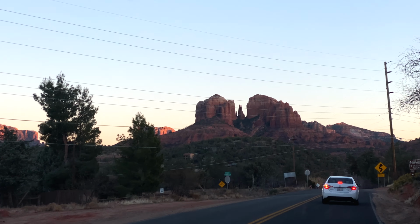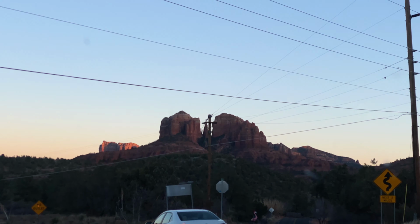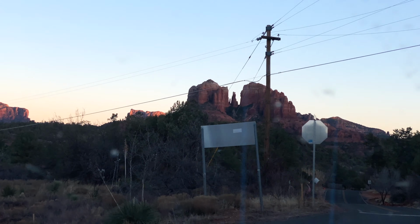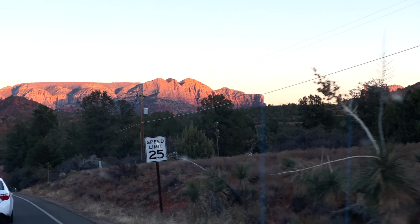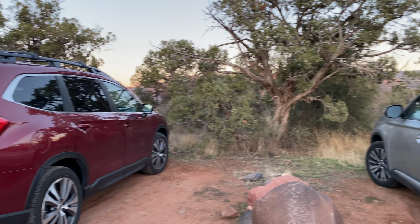It's not as boring as I thought, especially once you get closer to Sedona. It has these beautiful red rocks with the cedar trees because of the higher elevation, and it really is quite beautiful out here. Sedona is one of those gorgeous cities that is full of outdoor adventures, and it's actually around 3,200 feet higher than Phoenix, so you're going to have cooler temperatures and amazing hiking.